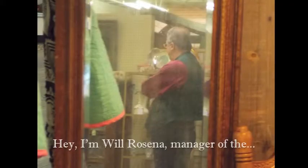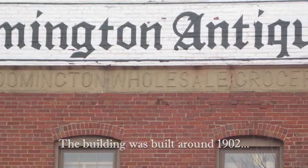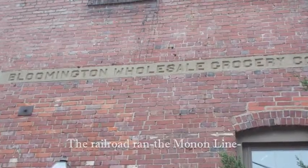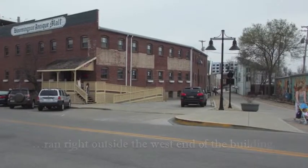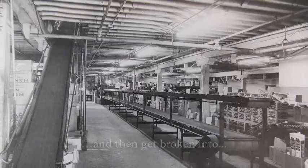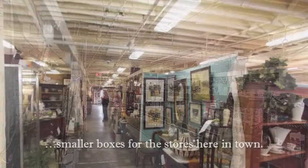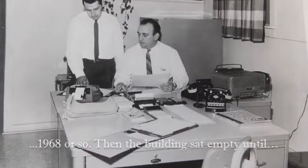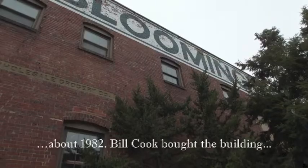Hey, I'm Will Rosen, manager of the Bloomington Antique Mall. The building was built around 1902 as a bulk food warehouse. The Monon railroad line ran right outside the west end of the building. Food would come in large containers and then get broken into smaller boxes for the stores here in town. It operated that way until about '68 or so. Then the building sat empty until about 1982.